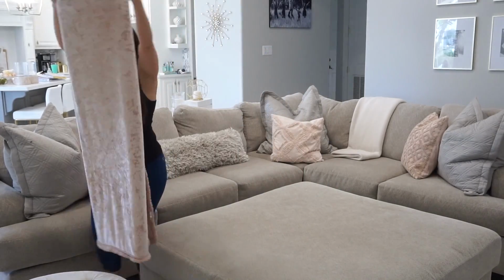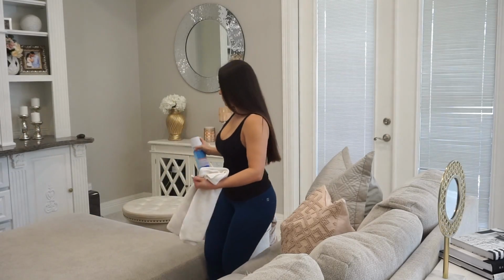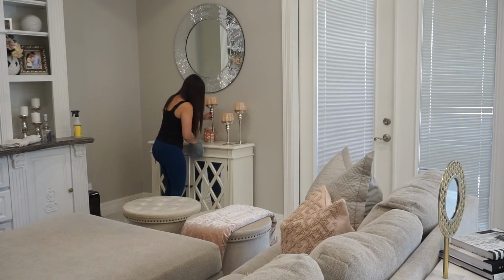Okay, and after straightening up the living room, I went ahead and took some Lysol and went over the sofas. I like to do this periodically, not too often, but just often enough to go ahead and disinfect the areas that we spend the most time.